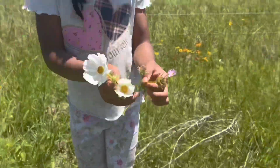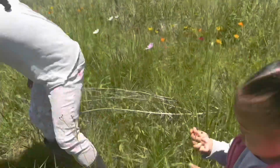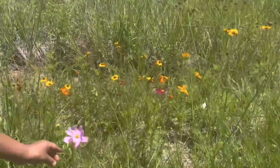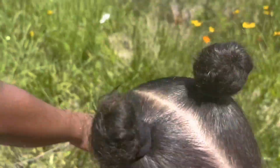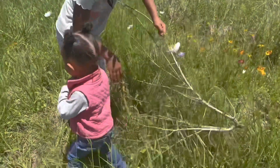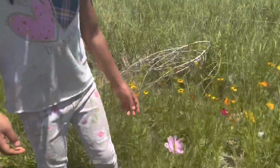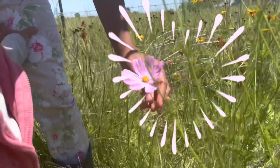In the springtime, trees, plants, and flowers begin to grow. There's so many pretty flowers. Wow, look at this pretty pink one. Wow, it's so beautiful.